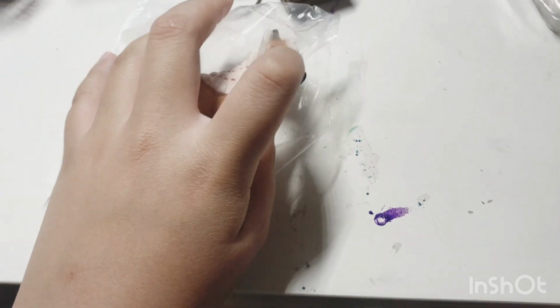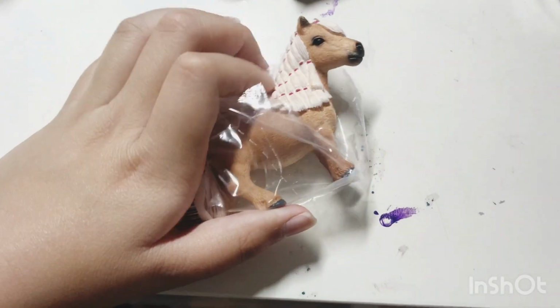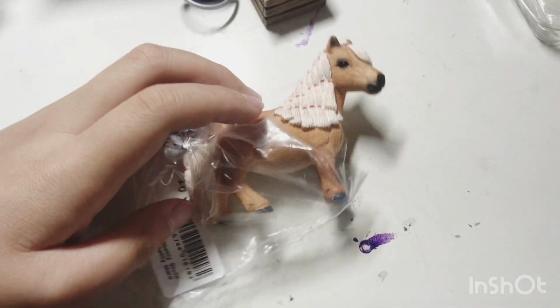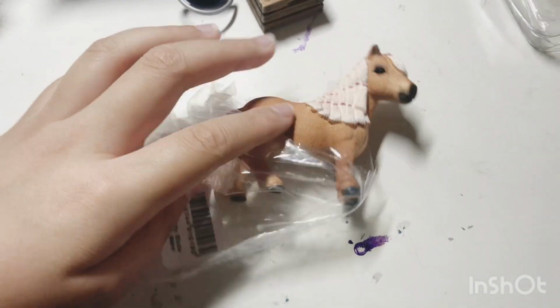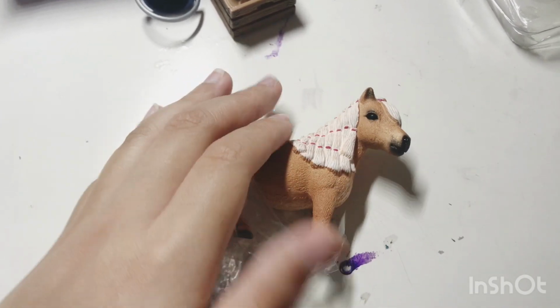Here we have the mare. Oh my God, she's even more adorable. Look at those little legs. Oh, she's so cute.